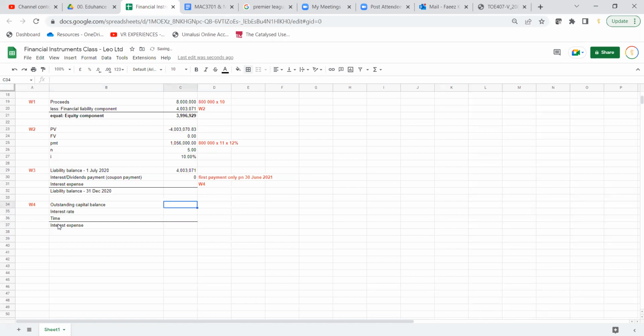So what is the outstanding capital balance at the beginning of the period? It is going to be this 4 million. Okay, so remember, we are in the 2020 financial year. Ideally, we want to start with 1 January 2020, but we can't because we only issued it on 1 July 2020. So the outstanding capital balance at the beginning of this period could only be 1 July 2020. So the outstanding capital balance at the beginning of period is going to be the 4 million.